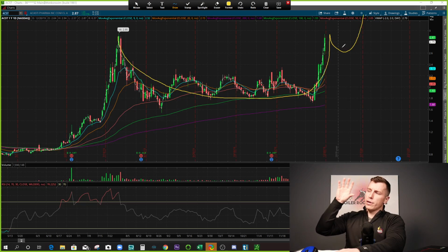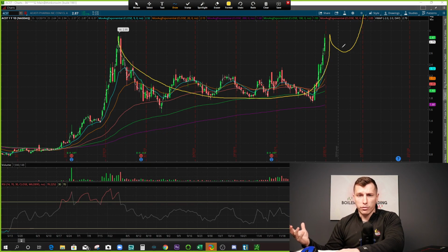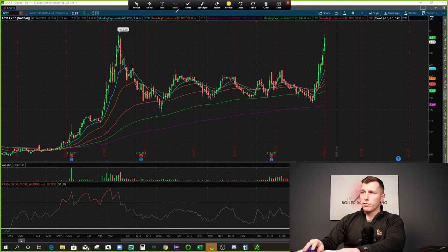So right now we're in a prime time situation to put this stock on your watch list and see if it forms a cup and handle or performs a bullish pennant, over the course of the next couple of weeks or so. So this is a very strong stock that's looking very good that I would be putting on a watch list for the next couple days to weeks.